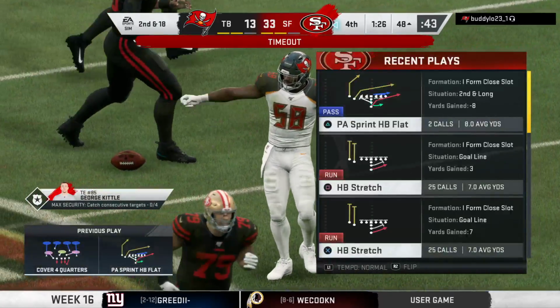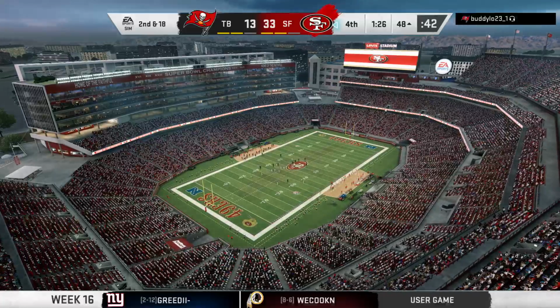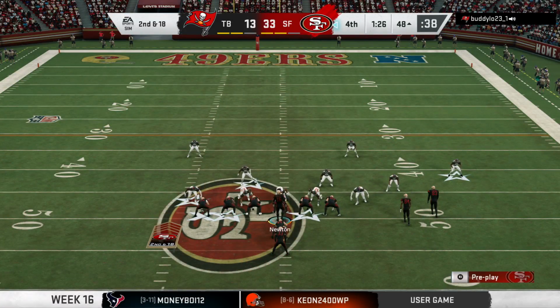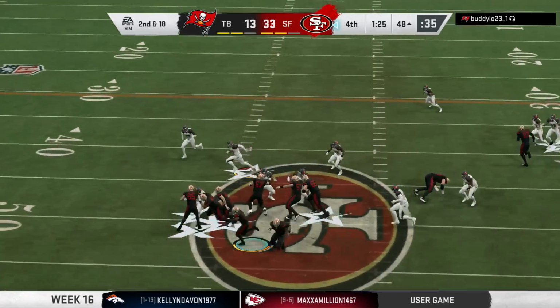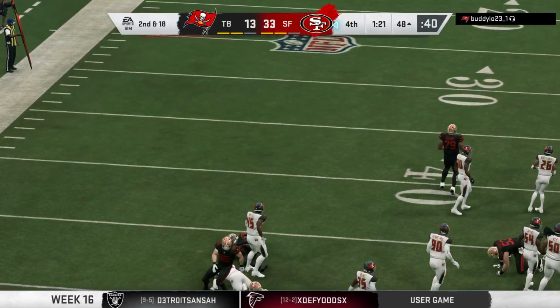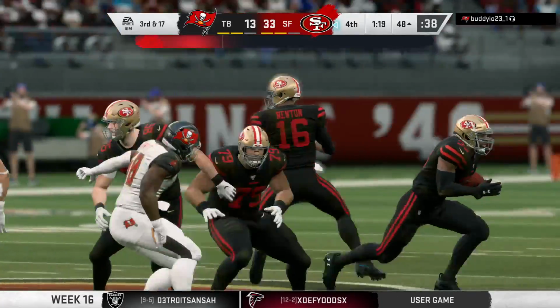The 49ers now going to use the first of their timeouts as they'll talk things over prior to this upcoming second down play. So that complicates things a bit here. 18 yards to go now on second down. Now Taylor. And they only get a yard back there. They'll be left with a third down and long.